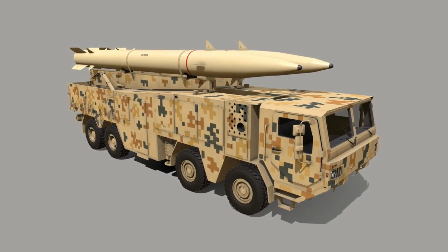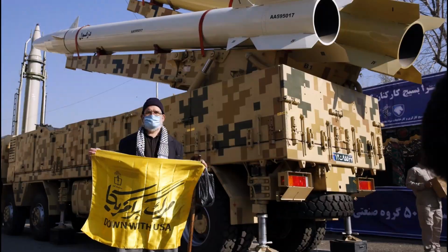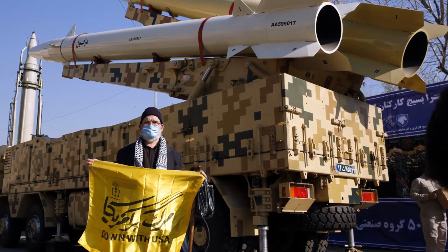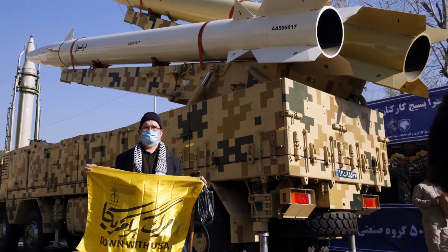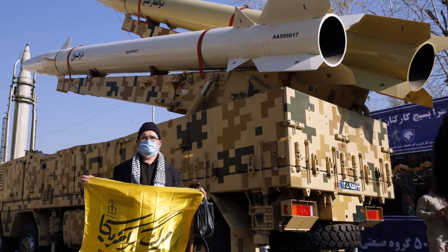Originally designed to deal with threats around Iran, the Dezful missile covers significant areas in the Middle East. It can even hit some parts of Israel's territory without the need for liquid-fuel medium-range ballistic missiles. Also, it is accurate enough to hit any kind of targets.